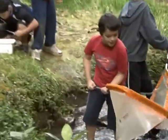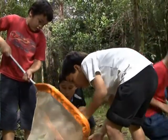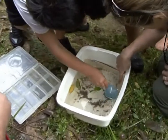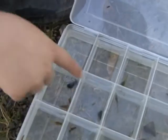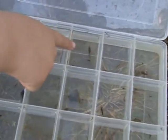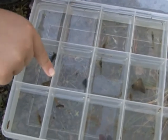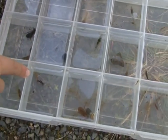Oh, I got something! Look! Oh, look at that shrimp! Oh, look, what else he found? A worm! Oh, a worm! That one is shrimp. So most of these are shrimp. This one here we have a worm, shrimp, some worms.